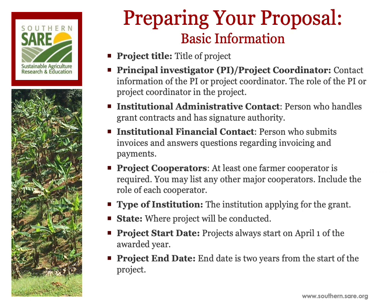The institutional administrative contact is the person who handles grant contracts and has signature authority. The institutional financial contact is the person who submits invoices and answers questions regarding invoicing and payments. At least one farmer cooperator is required on the project. The PI may also list up to 6 additional cooperators involved in the project.